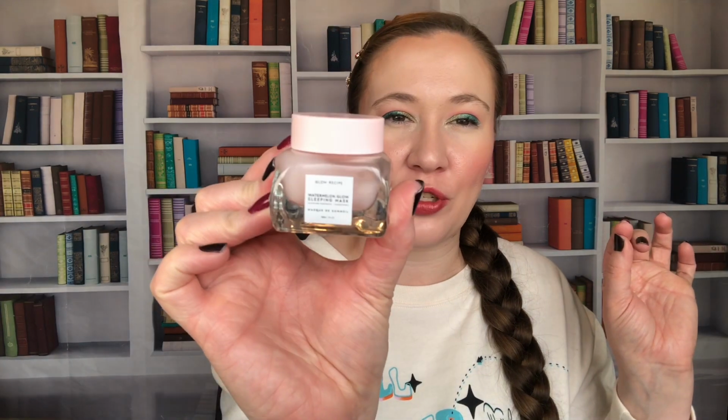Then the last moisturizer I have is this one from Glow Recipe, and it's really hard to tell, like it moves so much.